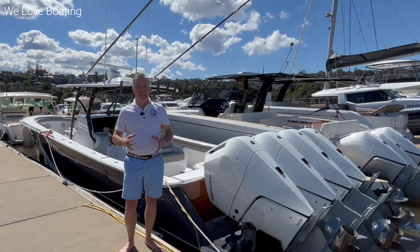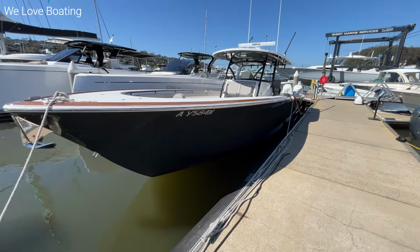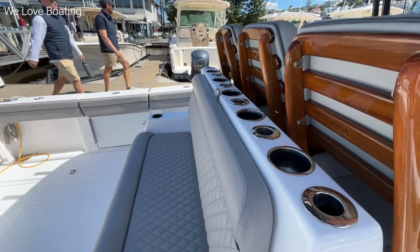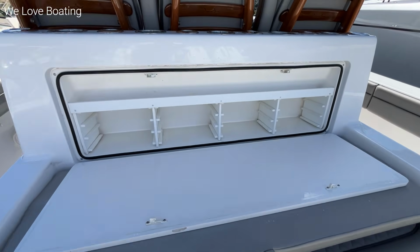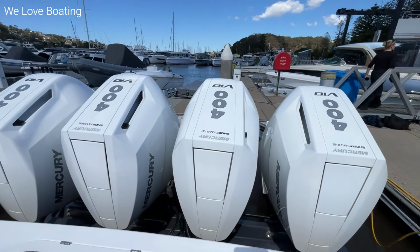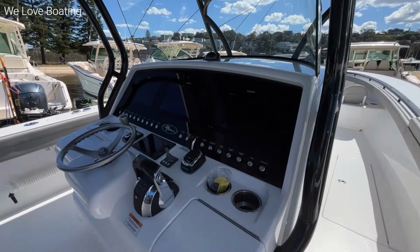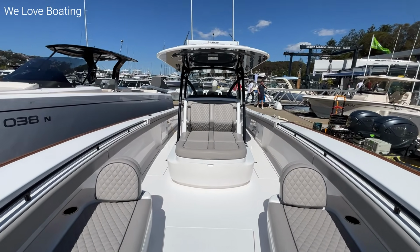The boat behind me is a centre console for serious anglers only. It's the Valhalla V-41, born with the DNA from legendary sports fisher boats, Viking, and it's all about speed and performance matched up with real fishability. Think about a supercar for the sea. This one's got it all. So let's get on board and do the tour.